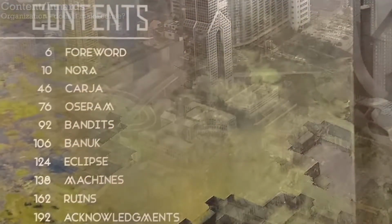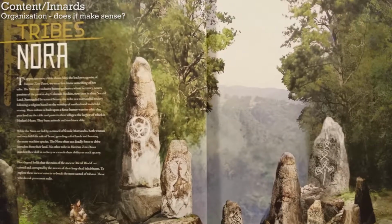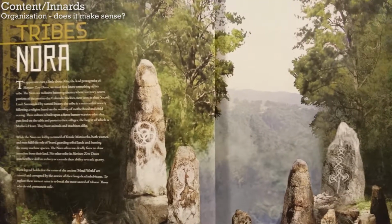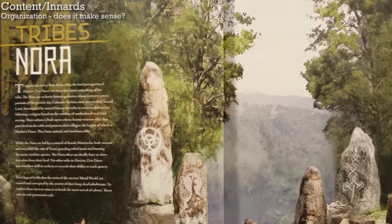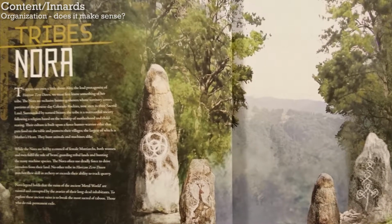As for how the book is organized, I think it's organized a little weird. It's organized by tribe. So there's a section on the Nora tribe with locales, buildings, weapons, people, etc. for that tribe, and then it moves on to another tribe. And I guess that makes some sort of sense, but it's kind of a strange way to organize a book about Horizon. The tribes aren't really the main focus of the game.